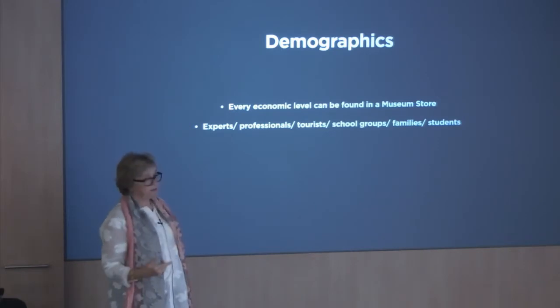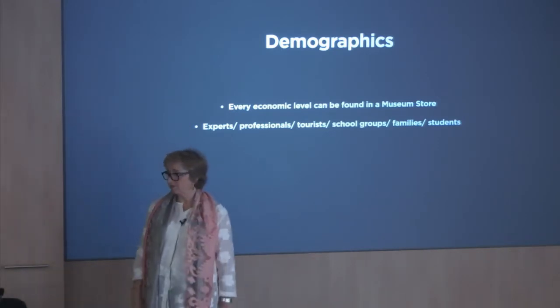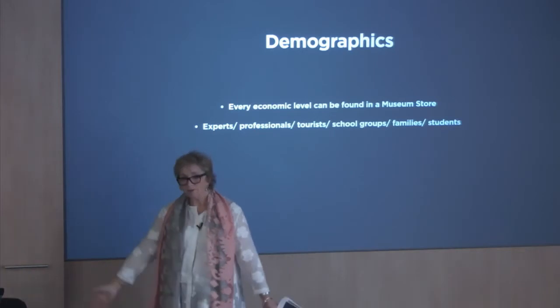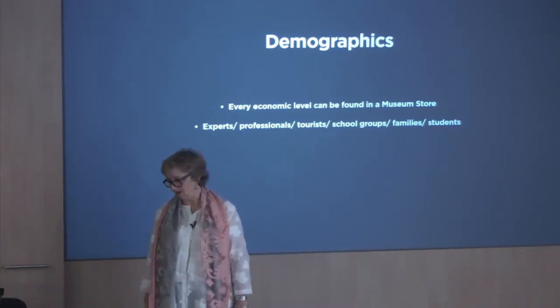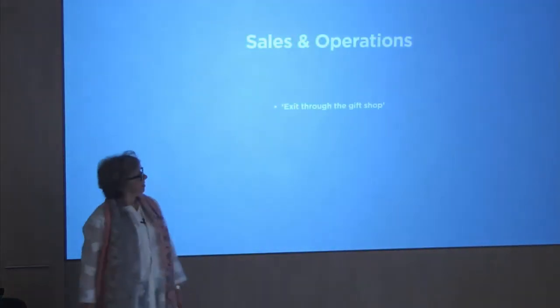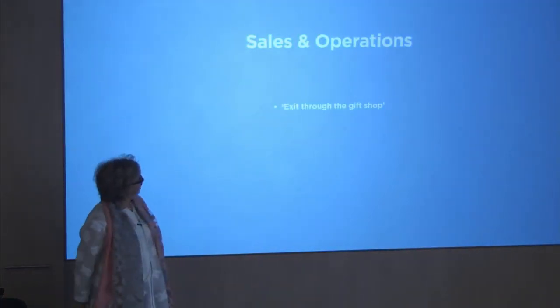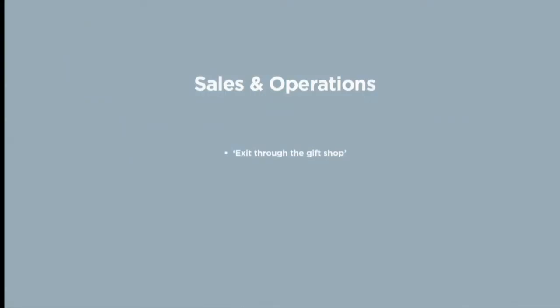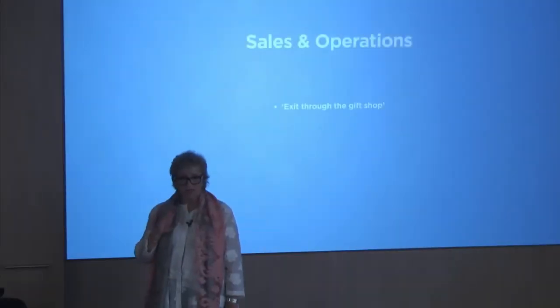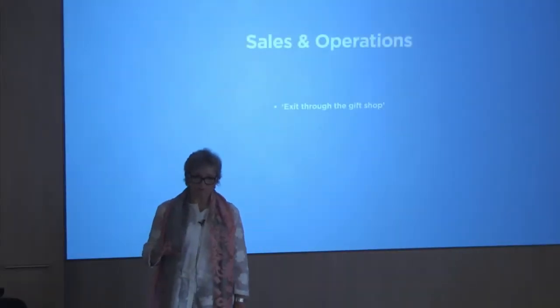The biggest challenge is always the student groups, though, as you said earlier, because they come in 30, 40 at a time and can cause chaos. So exit through the gift shop. There was, for a long time, a lot of people saying, oh yeah, it's the only way to make money is to push people through your gift shop. It can be the worst shopping experience of all.